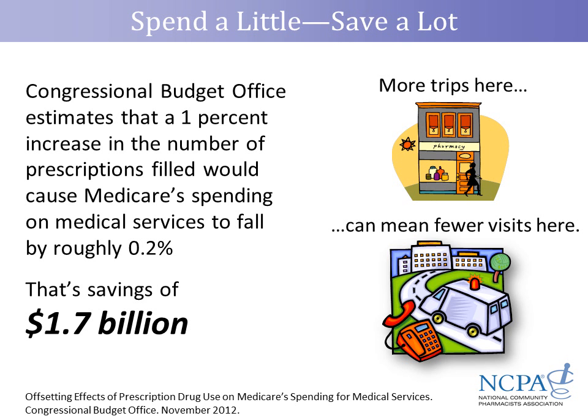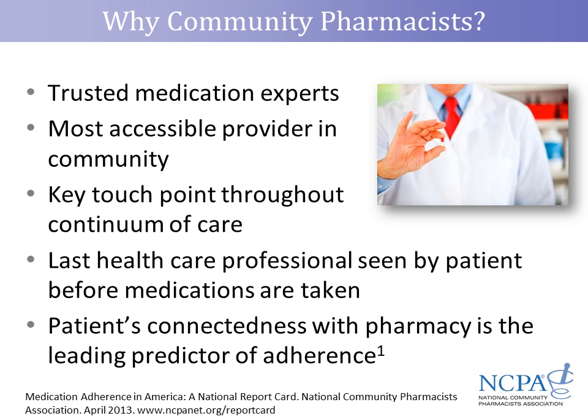So the Congressional Budget Office estimates that if we can spend 1% more at the pharmacy counter by our Medicare beneficiaries, then we'll save the total Medicare spending system about 0.2%, which doesn't sound like much, but that's actually $1.7 billion. So we can really have a significant impact there.